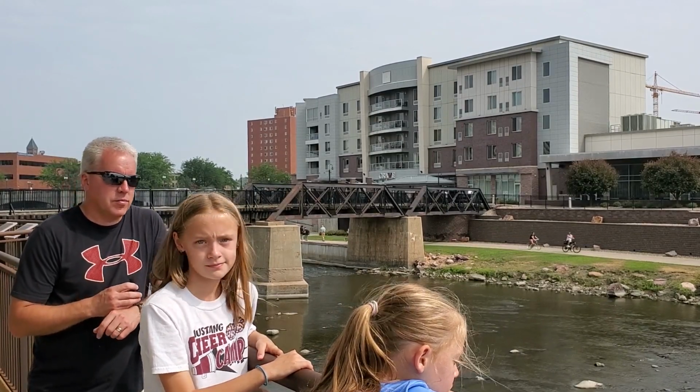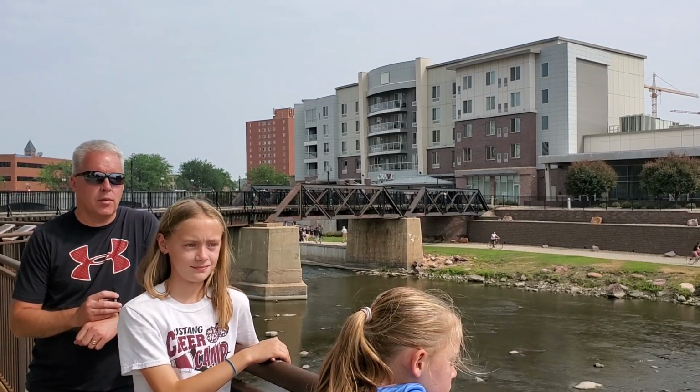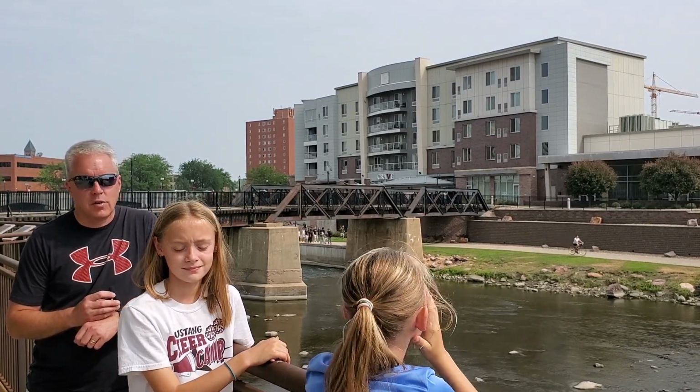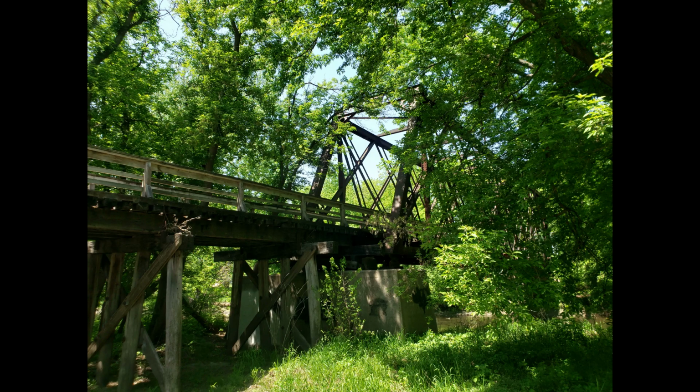Then we stepped just a little ways north and took a look at Rock Island's bridge over the Sioux River here in downtown. Then we moved down to a spot a little south of downtown and see the Rock Island's bridge over the Sioux River again.